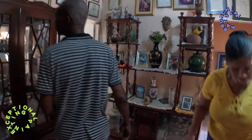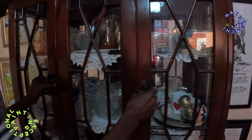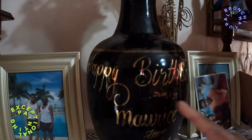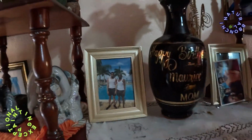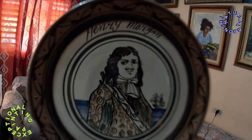She also made this one. I love it. And this one is the flower vase. It says happy birthday to Maurice, my son, and I did the painting. I'm looking at you differently now. She made this as well. Yes, she painted this Henry Morgan, and I entered it in the Festival of Fine Art, and I got an award for it as well.